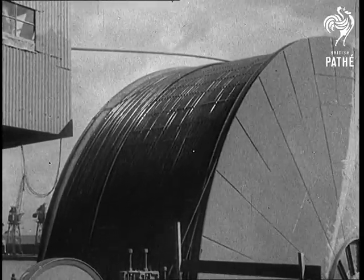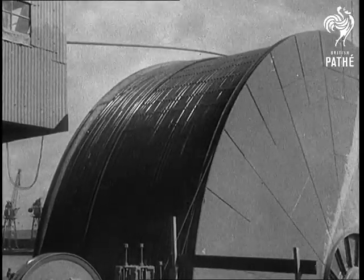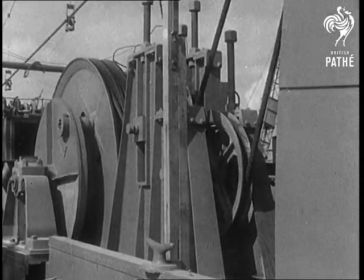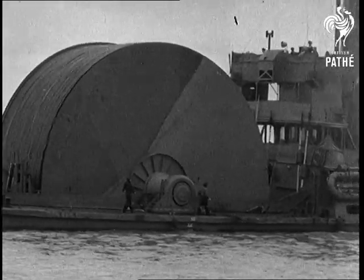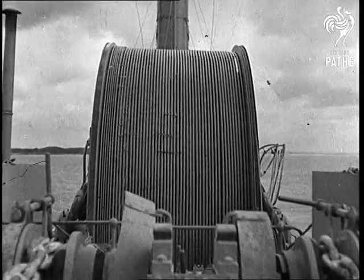HMS Persephone, a converted hopper barge, and other similar ships were used in Operation Pluto. Great wheels rotating on trunnions on their decks carried miles of cable and steel pipeline.